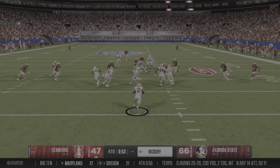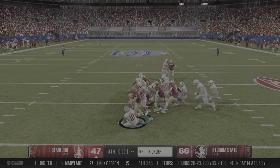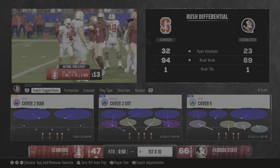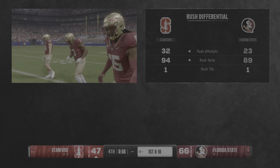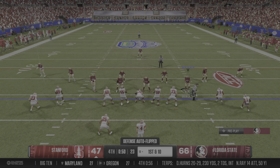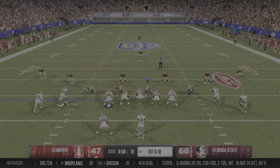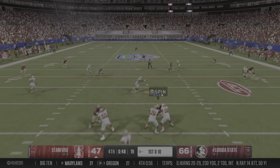He'll return it from inside the five. And he's stopped at the 19. Good job by the coverage team. And the Stanford offense is back out on the field. This thing is so out of hand, all you can do now is play for a little shred of pride.